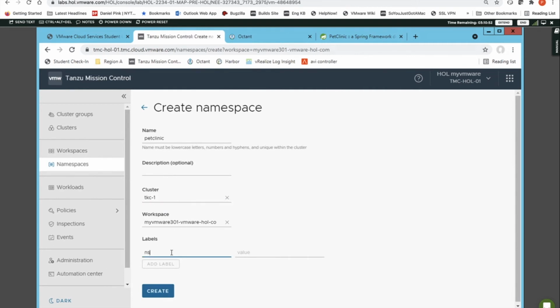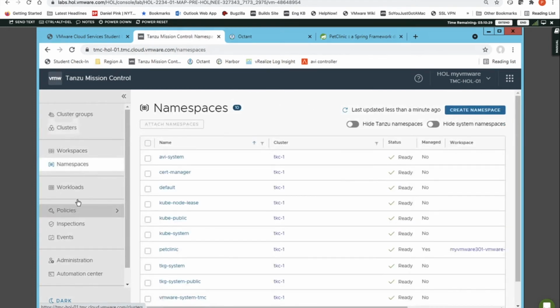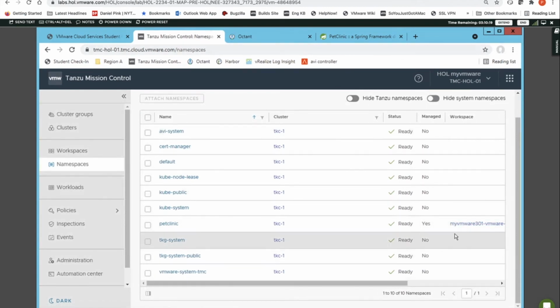And we'll just add a label this time. Pet Clinic namespace. Create. Certainly optional, but I thought it would be good for us to do that. And in this case, when we take a look at our namespaces, again, left-hand menu here, we'll see Pet Clinic, and it is managed by and the workspace that it's allocated. So anytime you add a namespace, you have to add a workspace, just like for clusters.